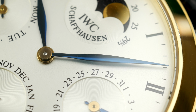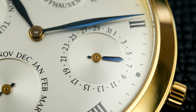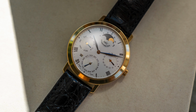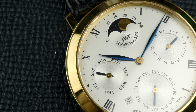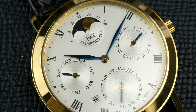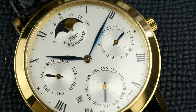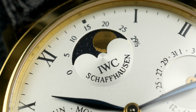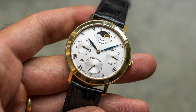For the hour and minute hand, we have leaf hands, I'd call these, and for the subdials, we have sword hands. And the hands are blued, which gives the watch a very nice contrast and is very elegant, I'd say. In different lighting conditions, you can really see these blue hands pop, and that's just a beautiful design feature on this watch. The moon phase has a disc that resembles aventurine. It's not aventurine, but it has some kind of shimmering effect that also plays very nicely in light. So I'd say that the dial is very nicely executed, and it really appeals to me.